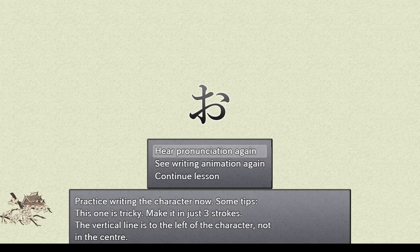The vertical line is to the left of the character, not in the center. The vertical line. What vertical line? Are they talking? I'm very confused about what they're referring to there.